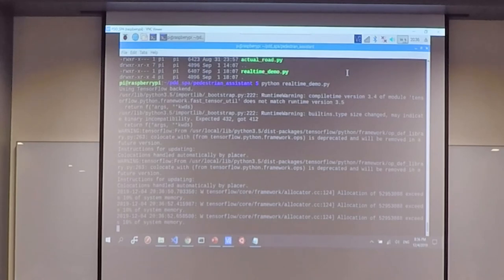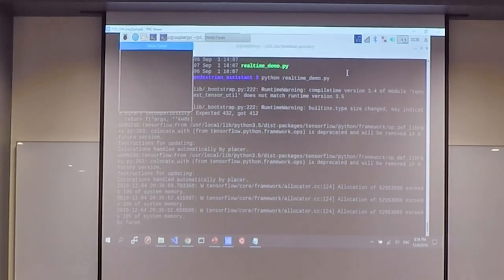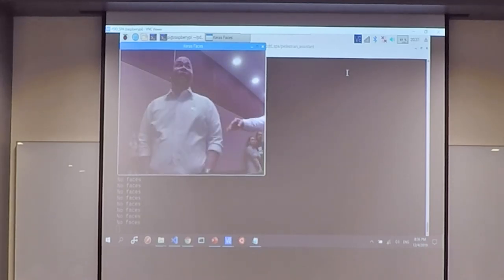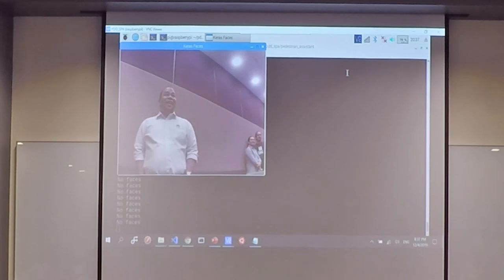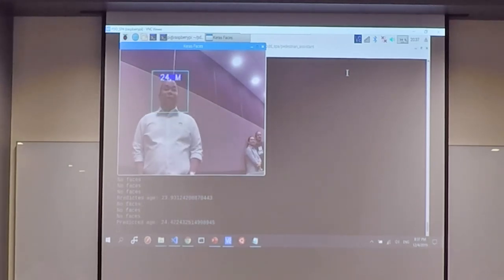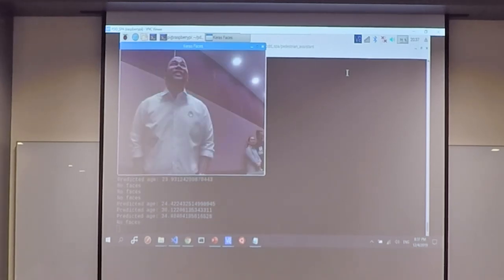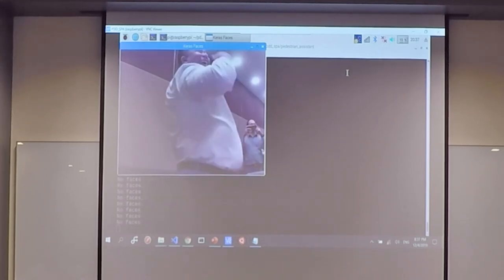It also uses OpenCV. You can also use that. So just copy it. Look at me, sir. Just look at me. 24? While approaching the lady.